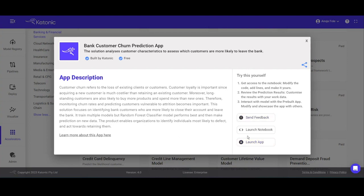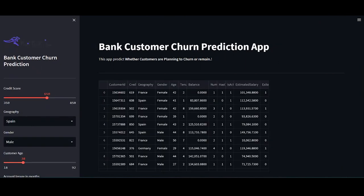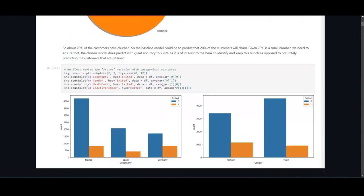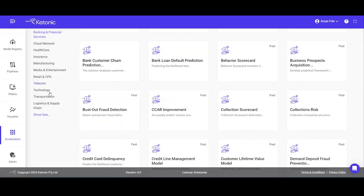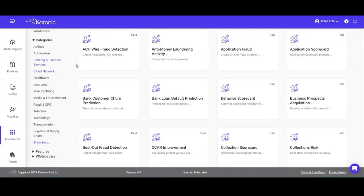So for that purpose, if I click on launch app, it will give me an application where my entire code and the model will exist. But before going into that, I'll show you the notebook, like how the code and how the data engineering and EDA stuff will look. So this is the sample notebook. Like this, we have around 200 plus different use cases in the accelerator section. You could see there are a number of domains and different services.